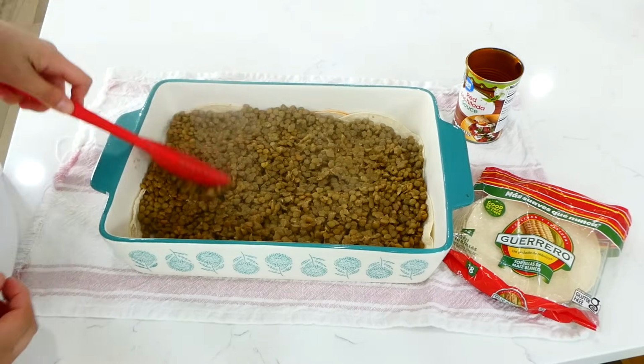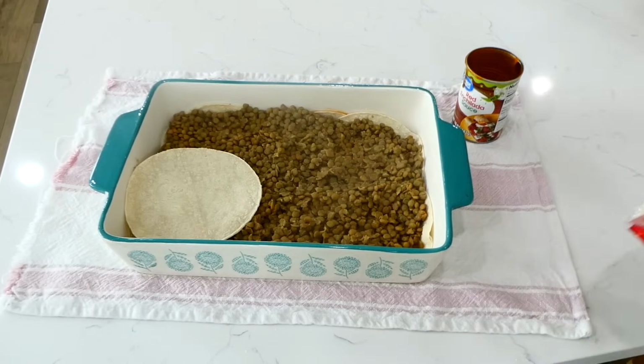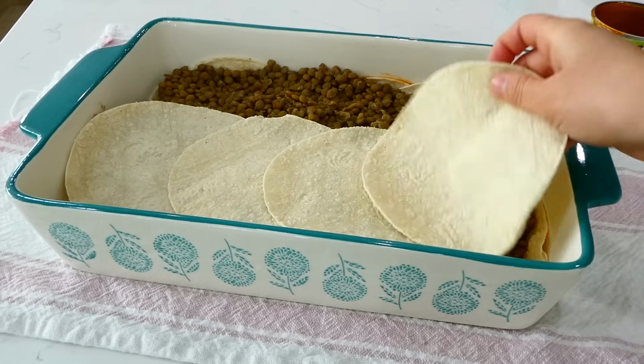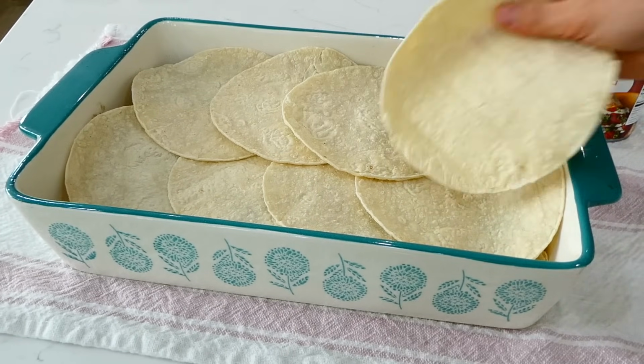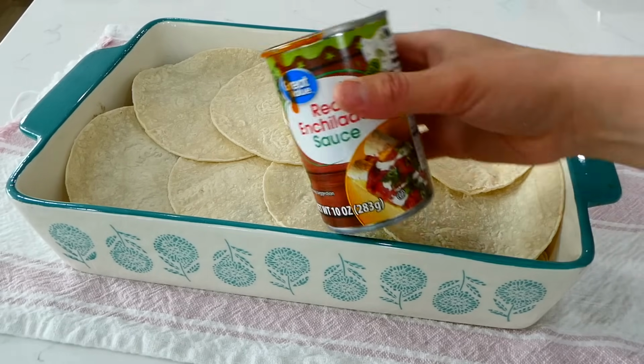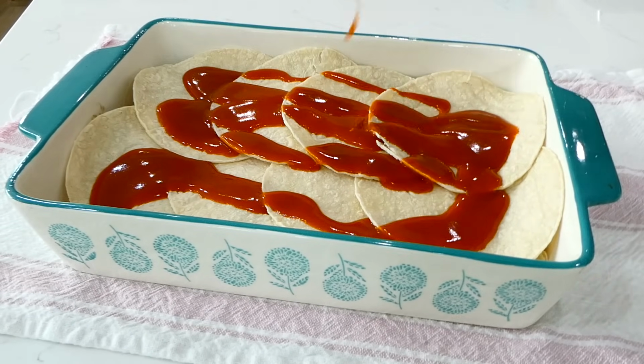I did drain out any liquid from the lentils after they were finished cooking. Spread the lentils out and then cover them with another layer of corn tortillas. And then over the corn tortillas, drizzle the remaining enchilada sauce over the top and bake this on 350 degrees for about 30 minutes.